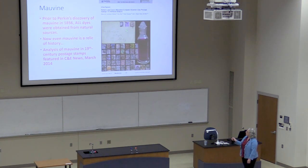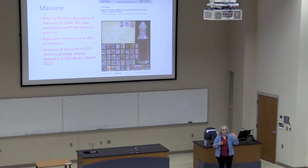Now, mauve itself is kind of a relic of history, and there was this paper, featured in CNN News a few years ago, about studying mauveine in Queen Victoria's stamps from the 1850s. And so this was people going back and trying to find this historic dye in materials where we know it should exist, but can we characterize it and find it?